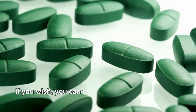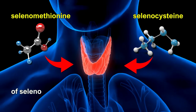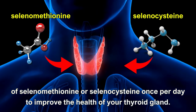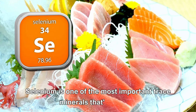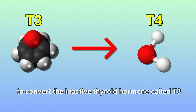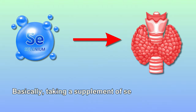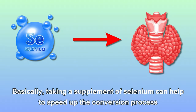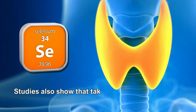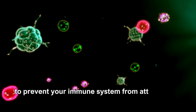If you wish, you can take a supplement containing 200 micrograms of selenium, as selenomethionine or selenocysteine, once per day to improve the health of your thyroid gland. Selenium is one of the most important trace minerals needed to convert the inactive thyroid hormone called T4 into the active form called T3. Basically, taking a supplement of selenium can help to speed up the conversion process for people who have a slow thyroid. Studies also show that taking selenium can reduce thyroid antibodies to prevent your immune system from attacking the thyroid and causing further problems.